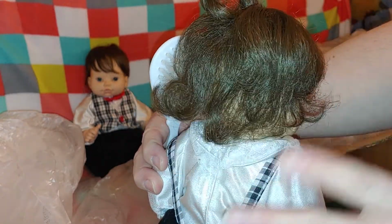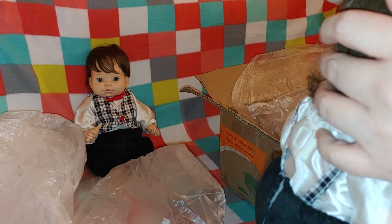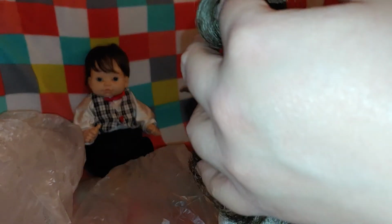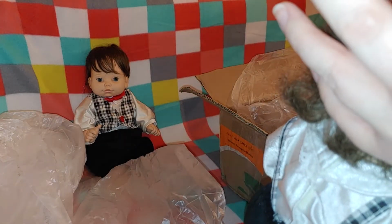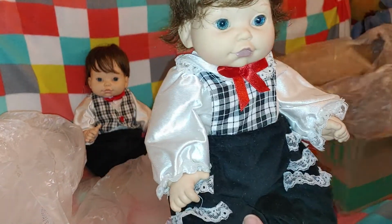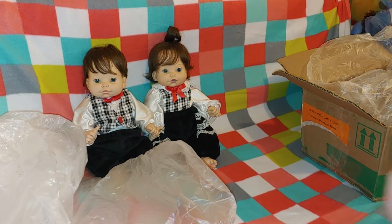Not like the last ones I had. I think the last little girl, hers curled more than that. But I know they're wearing the same outfit. They have the same little expression. But I do not have any brunette babies, any brunette baby so beautifuls with brown hair. So these are my first. Let me put them over here. Look how cute they are.